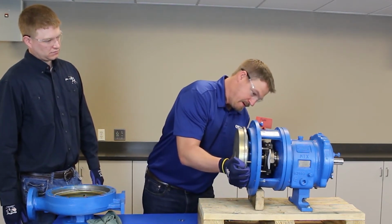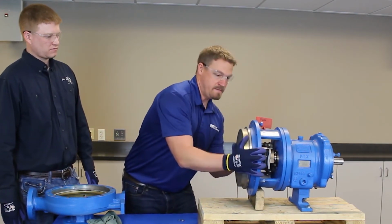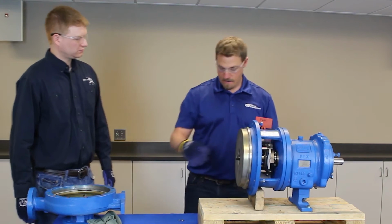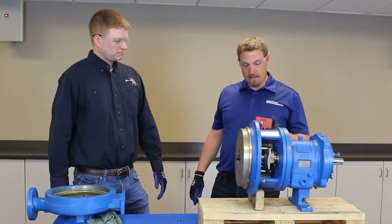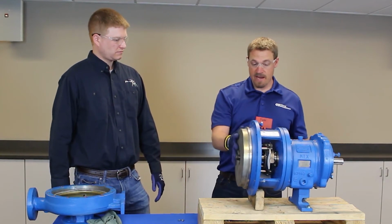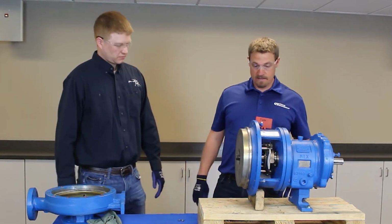You might need to adjust the seal gland a little bit. All right, nice and flat there. And we're on. Now Jordan, could I have also attached the mechanical seal to the seal chamber first and attach those together and then slid them onto the shaft?